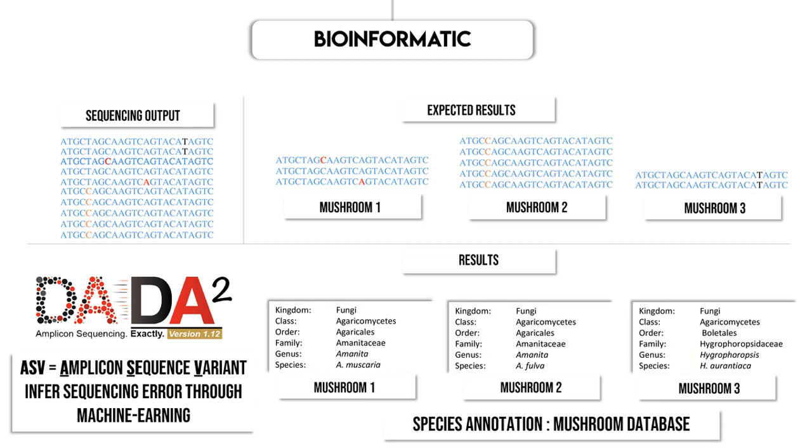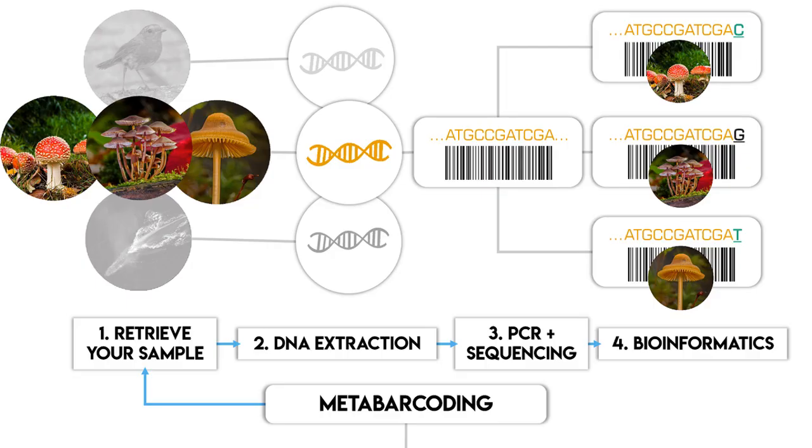The last step is to annotate each group of sequences with a corresponding organism name. This is performed with public or in-house databases, depending on your project. Let's go back to our overview. So you just identified and named all your organisms.